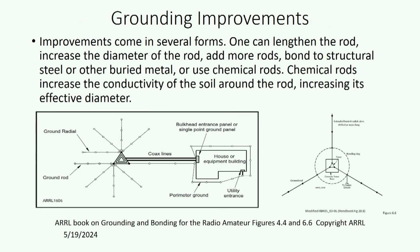So these are some things you can do to improve grounding. You've got to have at least one ground rod on every leg. That's, as far as I'm concerned, bare minimum. It's much better if you do like this one on the right, where the wire goes out some distance and you put another ground rod in, you go out some more distance and drop another ground rod. And typically, if a ground rod is 8 foot, the next ground rod should be out 16 feet.